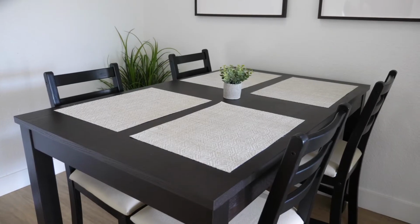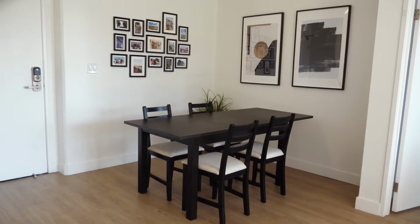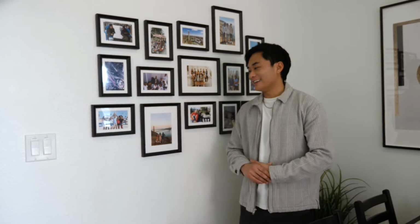This table here is actually one of my favorite pieces because it's very space efficient. So what you can do is extend this table and you can fit like 6 to 8 people, which is super cool. So this is my favorite part in the dining room.